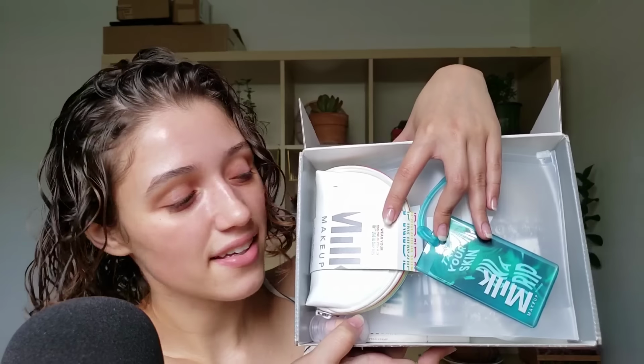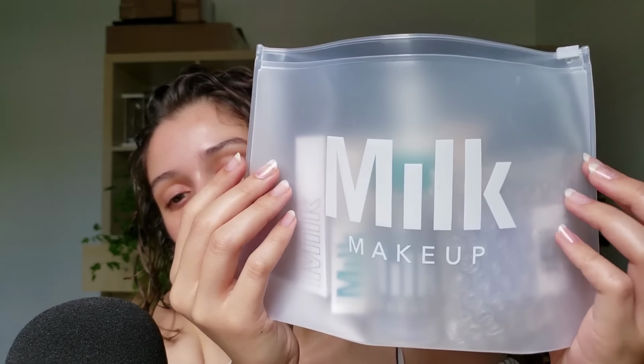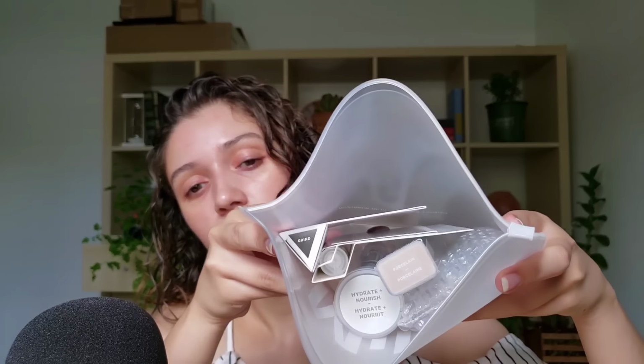So it says, good ingredients, epic payoff, cruelty-free, paraben-free, 100% vegan. And this is everything in the box. It also came with this bag, which you can zip up, like so. Which I think is really a nice touch. And I always keep them. Let's start going through it.